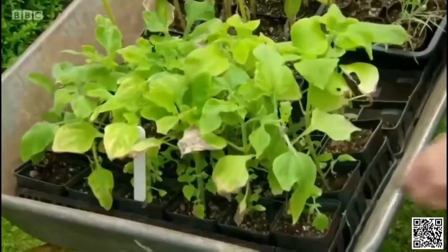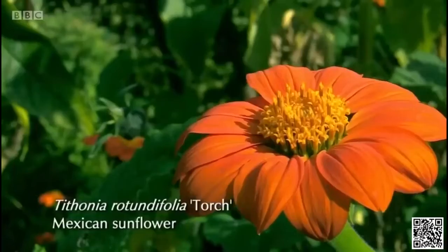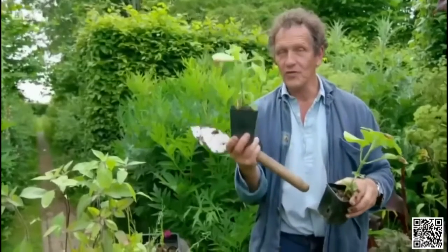Okay, now the next layer. This is a tray of Tithonia, the Mexican sunflower. They have an intense orange flower from July right through into October. It's one of the key plants here in the jewel garden. Now you can see this is looking slightly bedraggled. They can get mildewy when you're raising them, but don't worry, because once these go out into the garden and start to grow, they're completely healthy and will romp away.